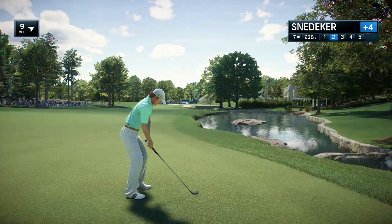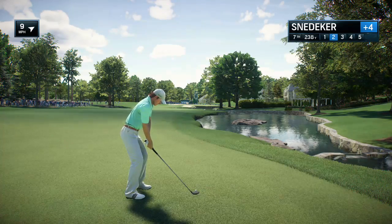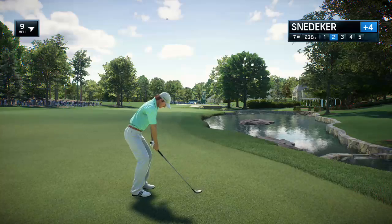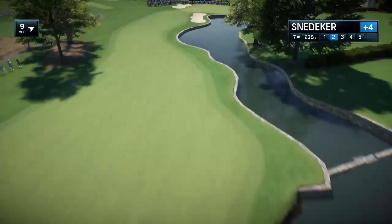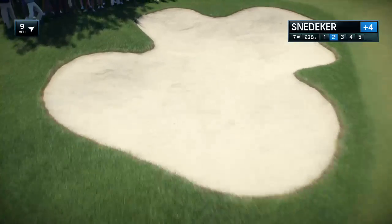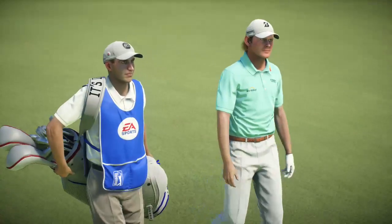Getting set for another approach, our featured golfer really looks dialed in at this point. Yeah, right now this is a great feeling to have as a golfer. Your swing's good, the timing, it's almost like it's just completely natural. You don't have to think. The swing is exactly where you want it to be. So really you're just looking at the flag in front of you. Just a bit offline and into the bunker.